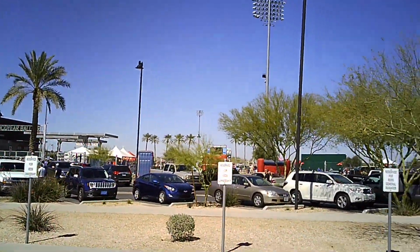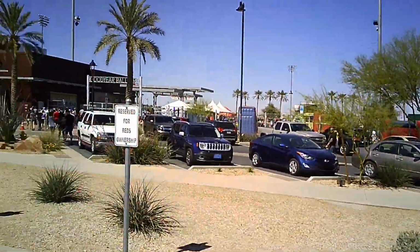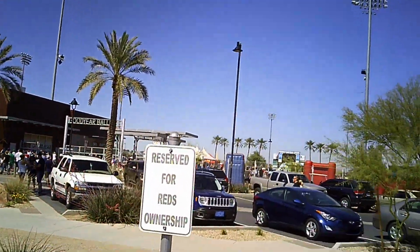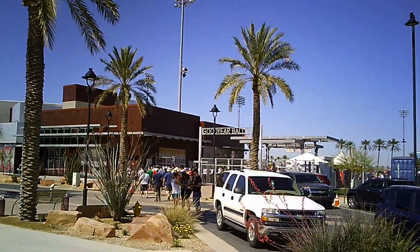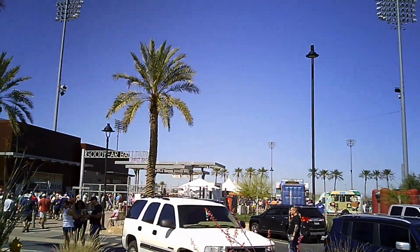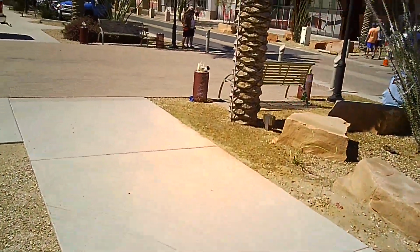Oh, they're in the second inning right now. It took me forever to get back to the practice fields, walking the whole way around that thing. I bet you it's like 2 miles, if not more. So looks like the score is 0-0, so I didn't miss very much.